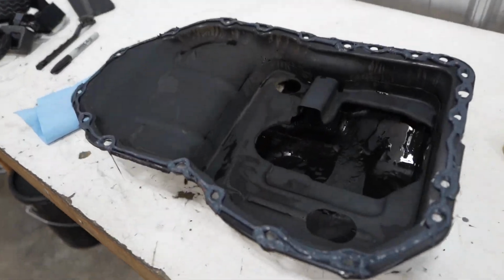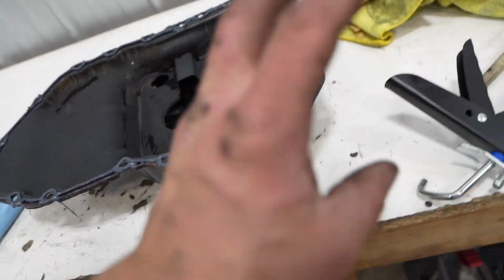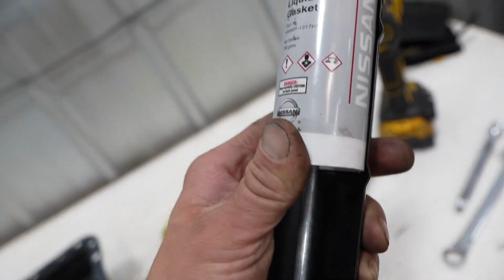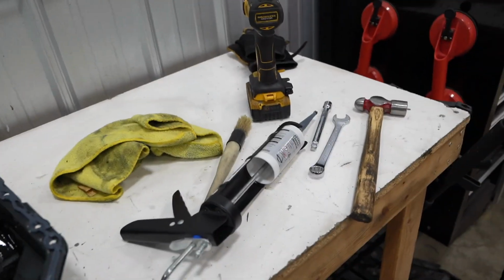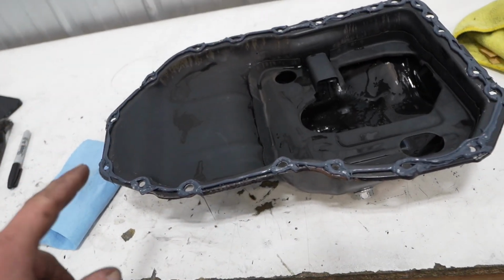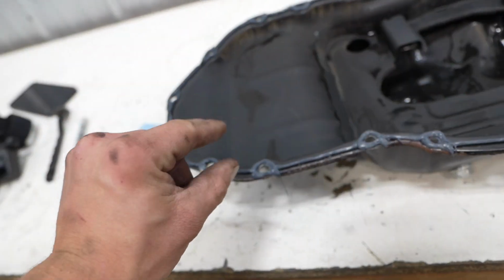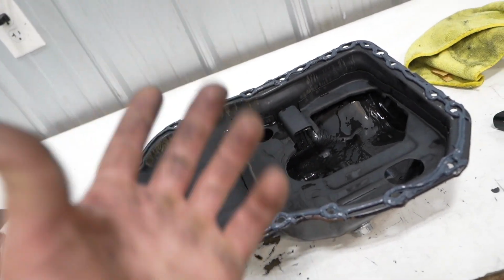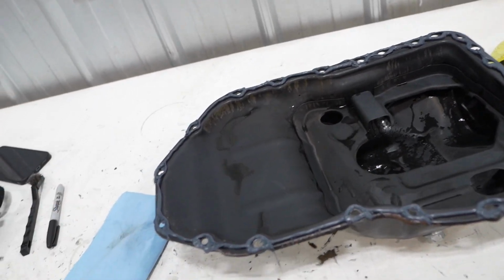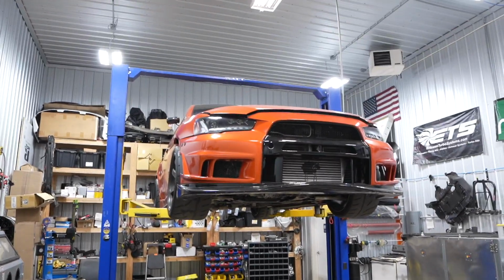I used to have pan leaks all the time on fresh engines, and ever since I did two things, I switched over to this Liquid Bond 1217H gasket maker. I'm not sure if that makes the difference, but I think the thing that makes the biggest difference, instead of smearing all of the sealant around, just leave it as this little bead that we just put on, and then when you go to throw it on the block, it'll just spread itself wherever it needs to go. Ever since I started doing that, I have not had any more leaks.